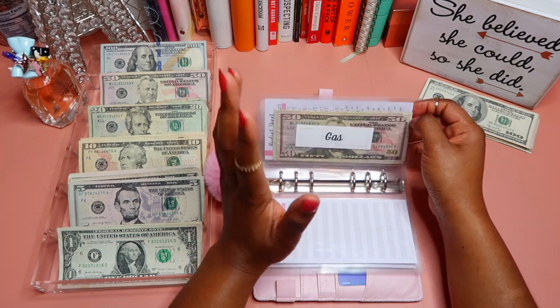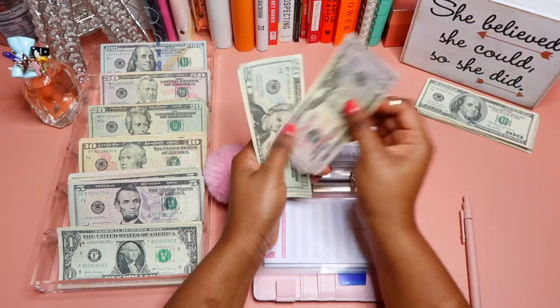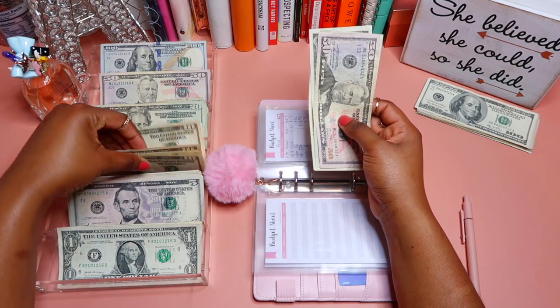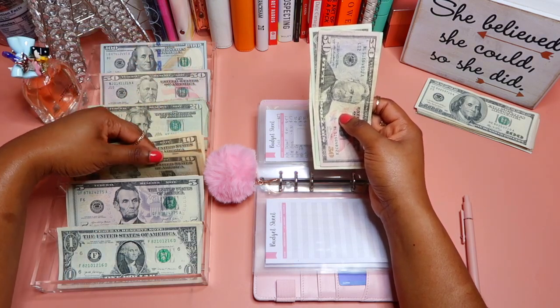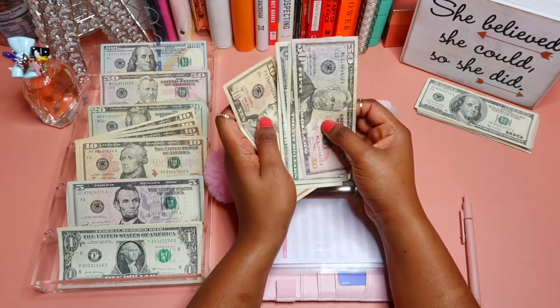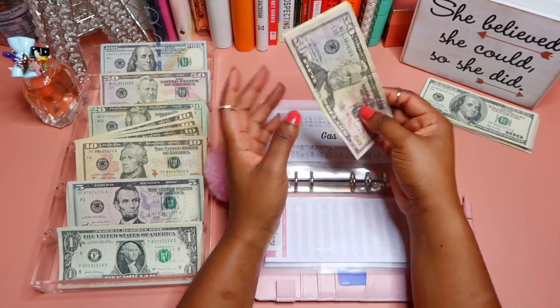So yeah, y'all, nothing. Oh, something is going in gas, let me not lie. So gas right now is 50, 70, 71, and 72, and she's getting a $10 bill. So that is gas. These tens are so pretty. I love this. They're making it hard for a girl to choose, child. They're making it hard for me, and I'm here for it.